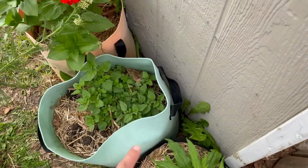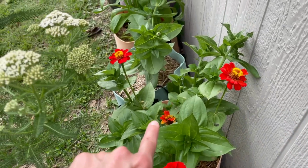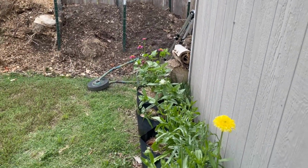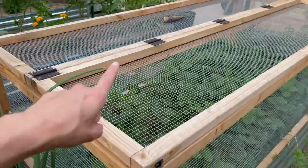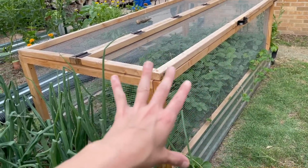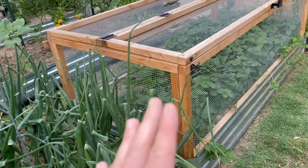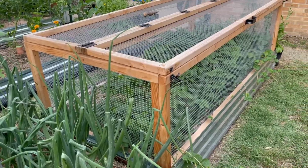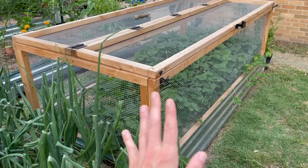I have some strawflower, oregano, some more zinnias, more calendula, and yeah, I just kind of repeat the pattern as we go down there. Currently in the strawberries, we pretty much are done with our first round of strawberries. These will really start to probably produce here in another month or two time span. These are everbearing, so I will get another harvest out of them.